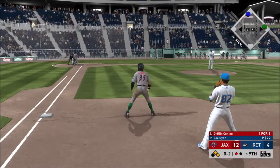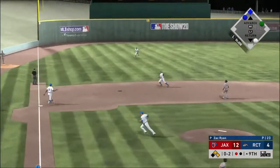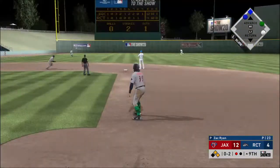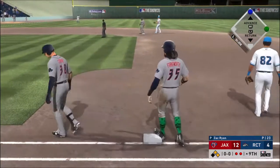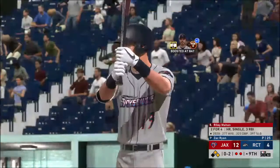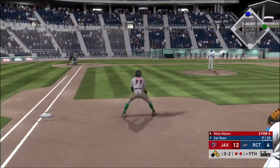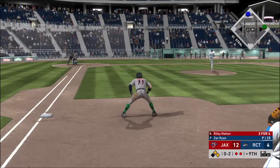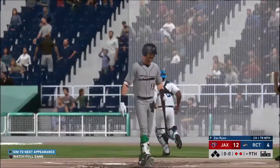The right fielder, Griffin Conine. And that's lifted the other way out to left. Diaz comes on now and puts it away for the 2nd out of the inning. In now, Riley Mahan. He went deep earlier, and he's 2 for 4 to this point. Riley. And there's strike 3, so we'll see now if they can manage to hold on to this huge lead as the side is retired.